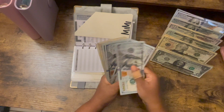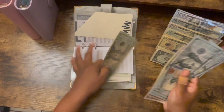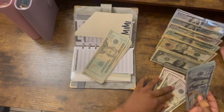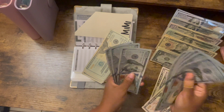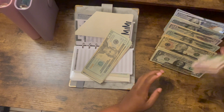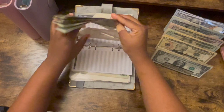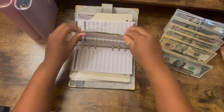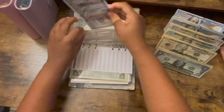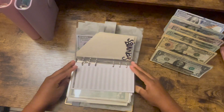So we have 100, 200, 300, 400, 500, 600, 700, 800, 850, 900, 950, 1000. Let's count it again just to make sure. Yep. And I am gonna put this back in here. And the 1K slip is actually going to go into savings because it is a personal savings for myself, it's going to go back there to represent in there.